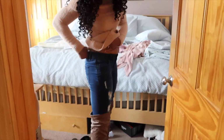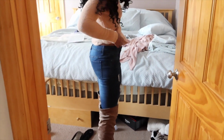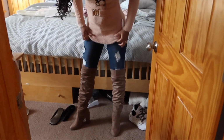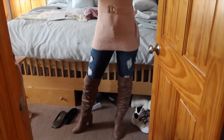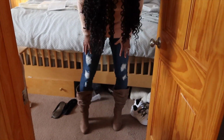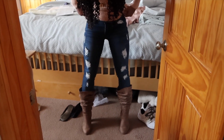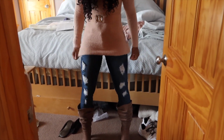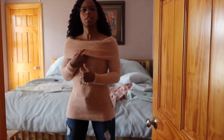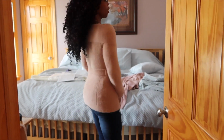And guys, it fits my waist. The pants fit my waist. These boots are super cute. My first pair of non-black thigh high boots. I think you can scrunch them down if you want to. I'm just doing it so you guys can see the pants. Look at that. This is so cute. The shoulder's right. Okay. Super soft.